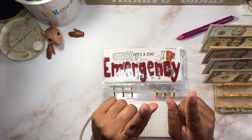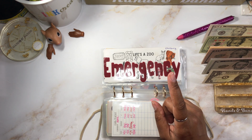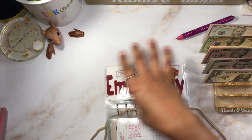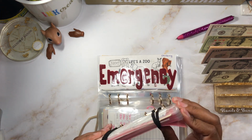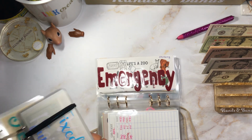So I don't know if you remember. Let me find what I did with it because I've got so many of these little binders I've created. Is it in this one? No. Oops, sorry. It is in this one. Ugh, guys, I'm terrible. There we go. Found it.